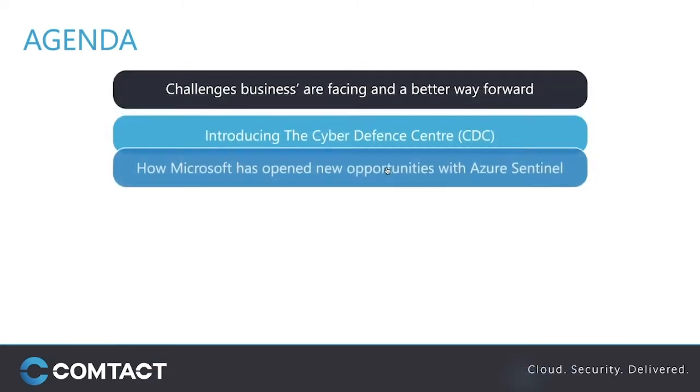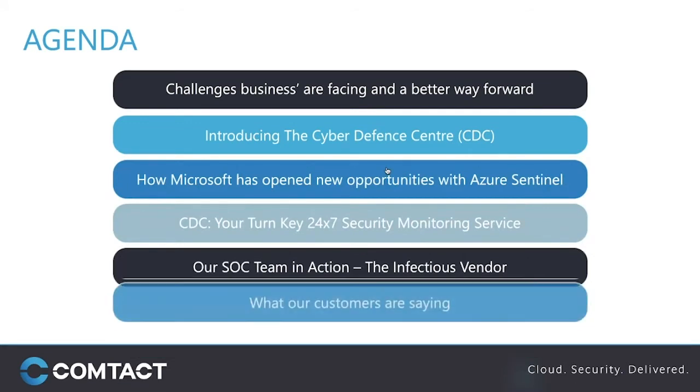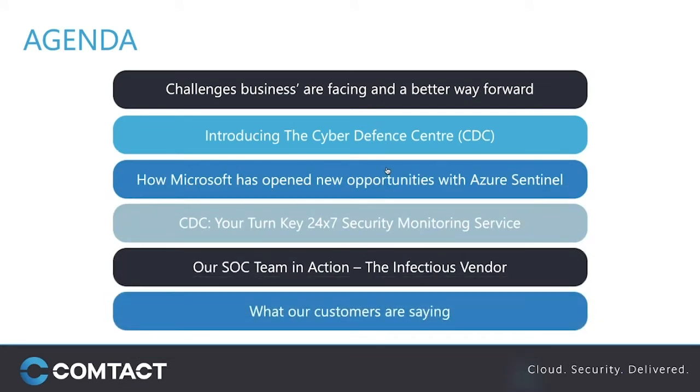First, some of the customer challenges we see in deploying security monitoring, delivering better visibility across their estate, and some of the options for a better way forward. We'll introduce our Cyber Defense Center security offering and how using Azure Sentinel from Microsoft has really opened some new opportunities. And then we'll actually look at the solution and ultimately look at the SOC team in action so you can really see exactly how our team is able to support the solution. And then finally, Martin will join me as we talk about some of what customers are saying already with the technology and what our next steps are for you.